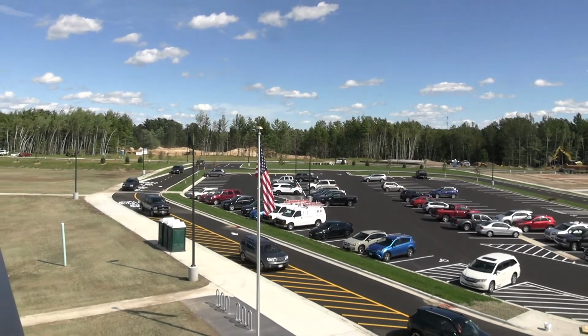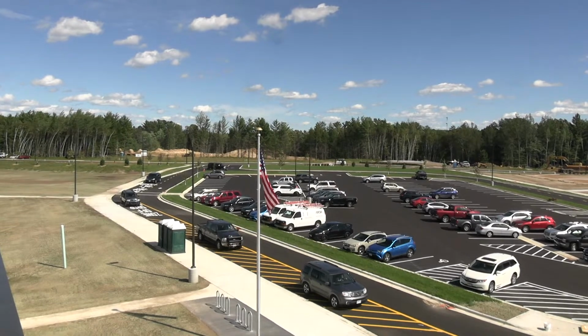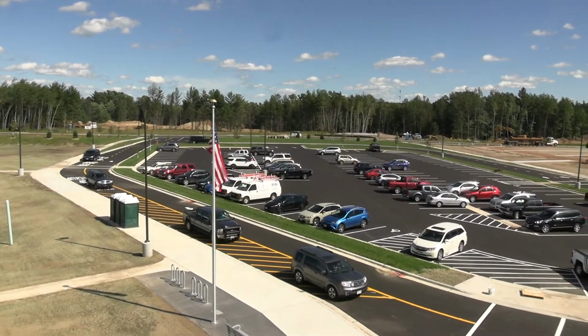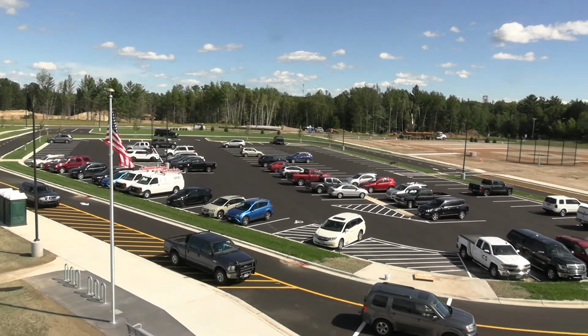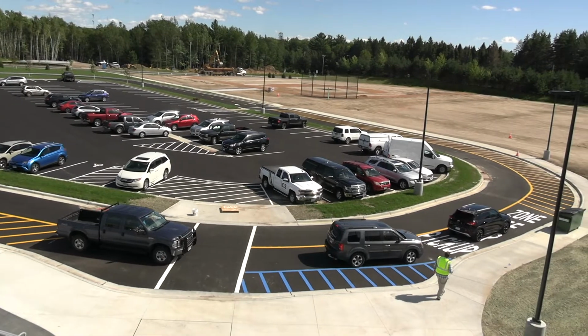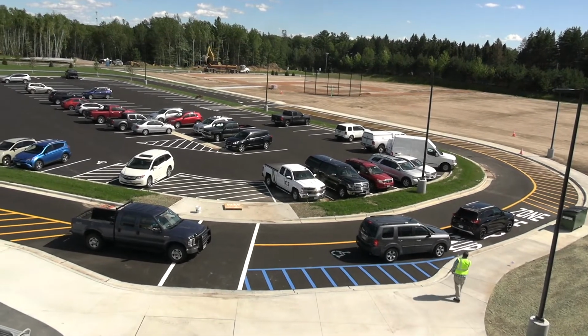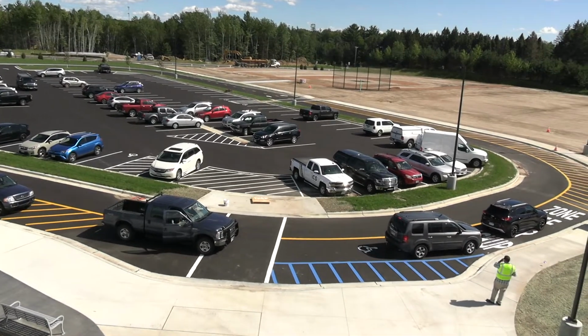What can be confusing sometimes are the markings, but something to keep in mind is this. It's one single file line on the curb side. So again, if you're next to the curb, it's a single file line. There's never any hopping, skipping, or jumping around that line. The outside lane, the one further away from our screen right now, is the one that you leave and drive out on.